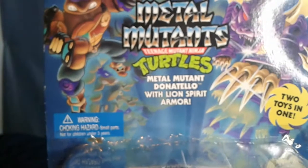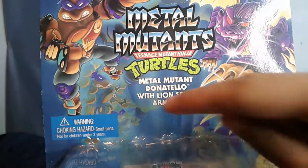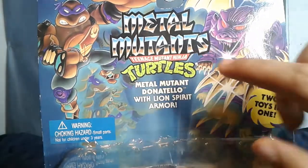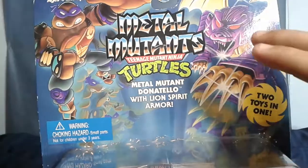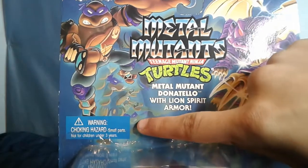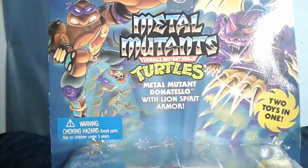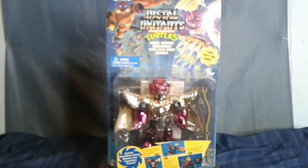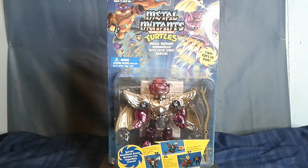Yeah, and one thing I did notice about this card actually is this looks a lot like the later line. I don't know when it was released, but it was after the Next Mutation. It was an early 2000s one. That looks awfully a lot like that version of Donatello. And he wouldn't come out for another couple of years, so I thought that was interesting.